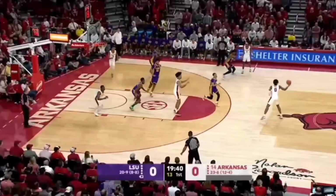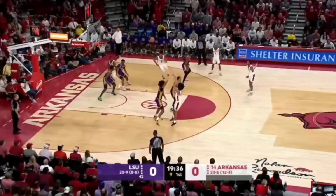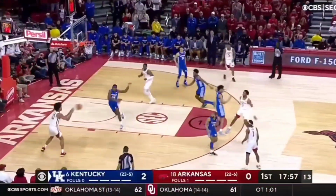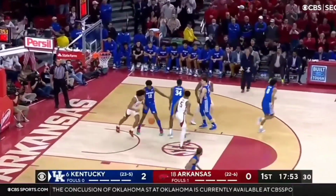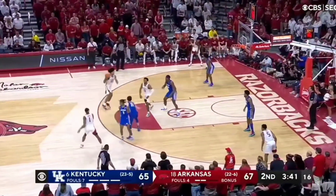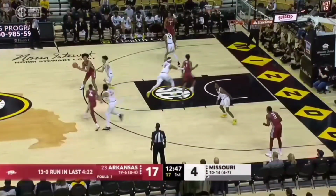Williams. And it's all about how are you going to defend J.D. Notae if you're LSU. They doubled him and blitzed him on the first ball screen. Still looking for their first point. Williams will get it for him. Crowd kind of taking a pause here, knowing it's going to be a fantastic finish. Jaylin Williams from the out.